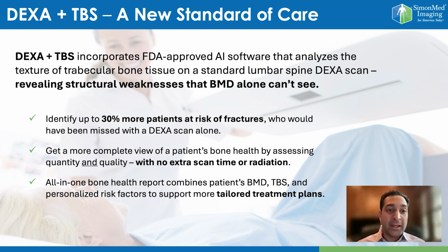DEXA plus TBS is FDA-approved AI software. And again, it reveals structural weaknesses that BMD alone cannot see. There is no extra radiation. There is no extra scan time. And we will allow you to now provide tailored treatment plans for every subcategory of patient.